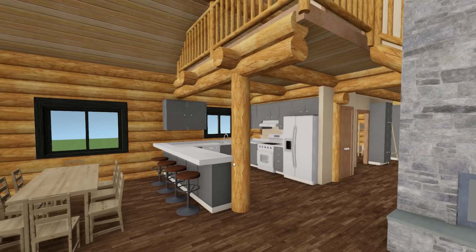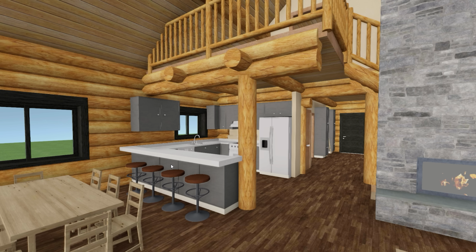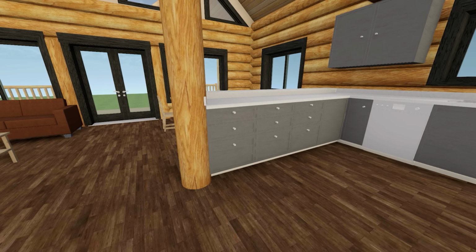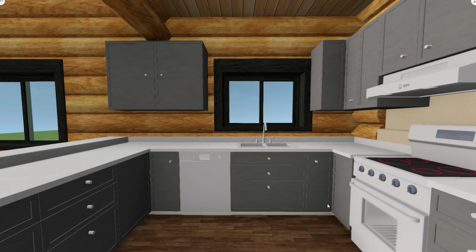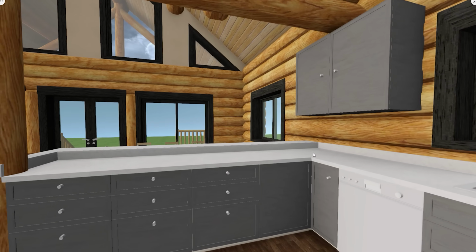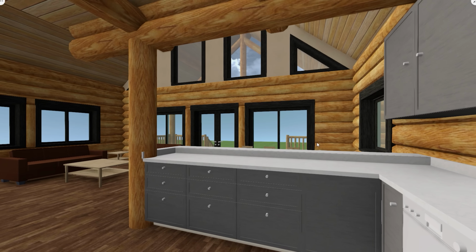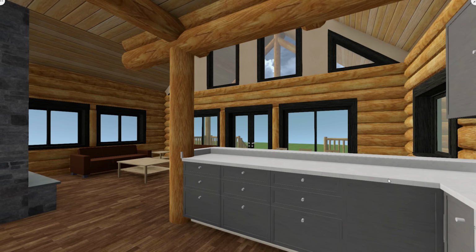I'm really happy about this big breakfast bar here off the kitchen. It adds a lot more seating area and dining space to this whole area. And it adds a nice big countertop and a lot of drawer space to the kitchen. I think it's going to be nice for whoever is working in the kitchen here to be able to visit with whoever's sitting on the couch and in that whole living area.